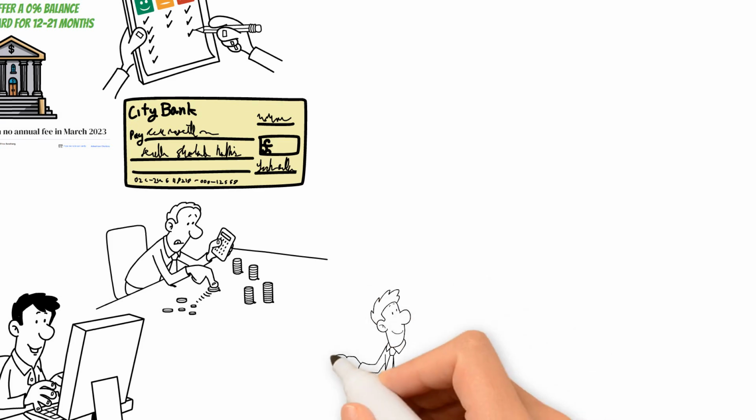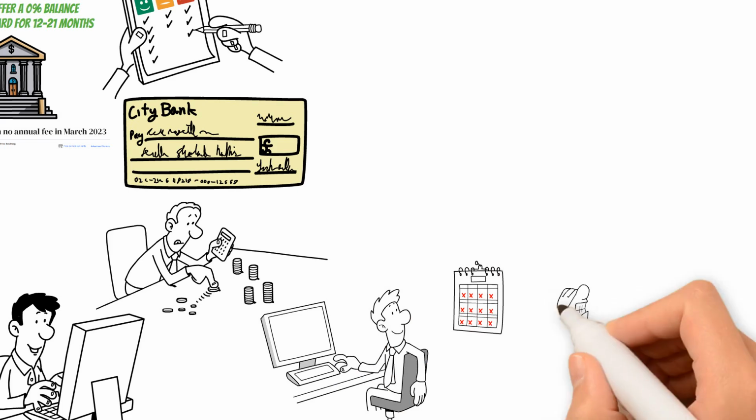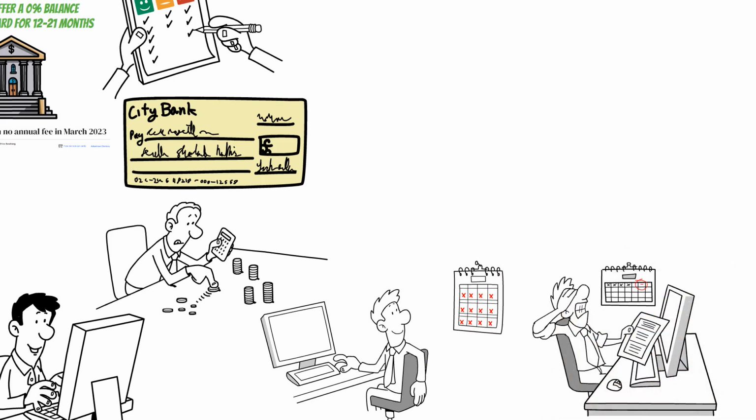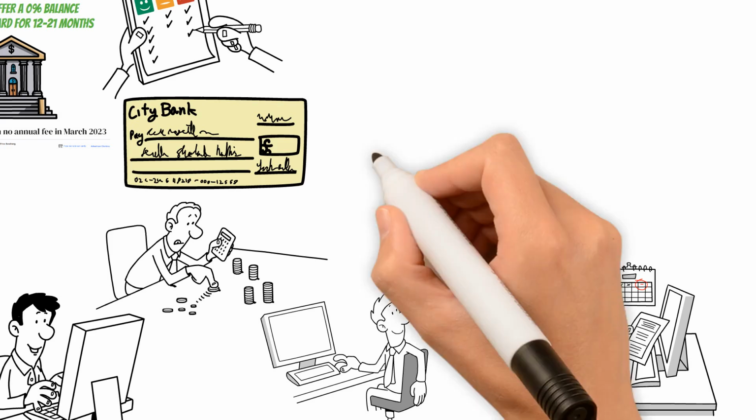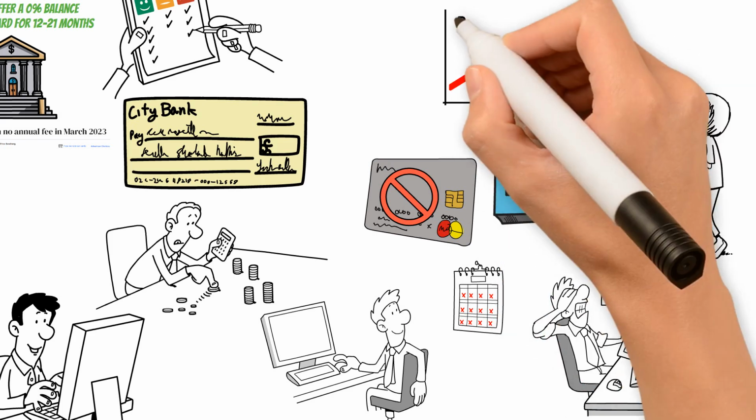It's also important to make payments on time during the promotional period. If you miss a payment or pay late, you may lose the promotional rate and be subject to high interest charges. Additionally, it's important to avoid using the card for new purchases, as these purchases may be subject to a higher interest rate.